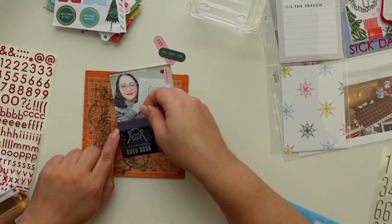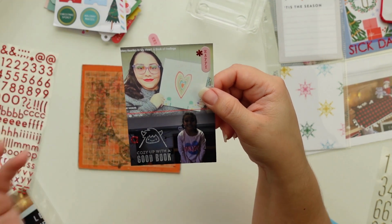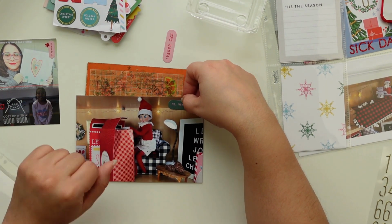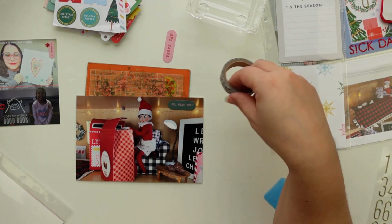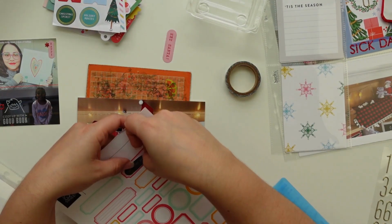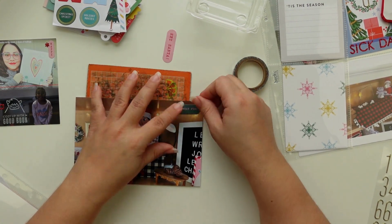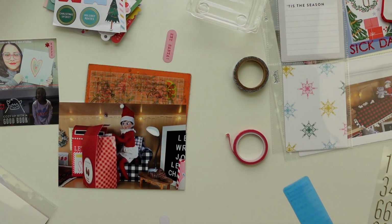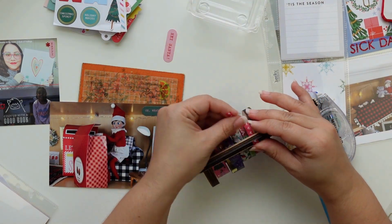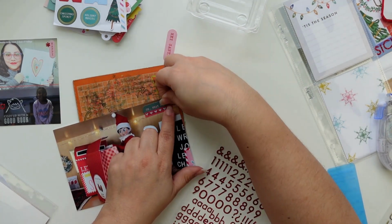They also have numbers. So what I usually do when I'm journaling in my project life is that I have number 1 in one photo, and then I have a card with 1, 2, 3, 4, and for each number I write about the photo that had that number. And since the format is a lot smaller, I'm gonna leave the number only to mark the day, and I use A, B, and C in lowercase to mark the photo and what I was talking about.